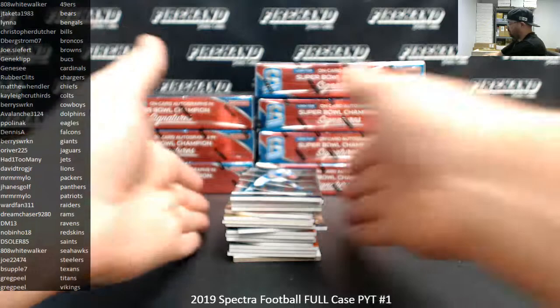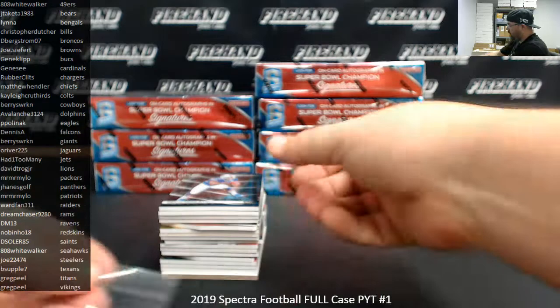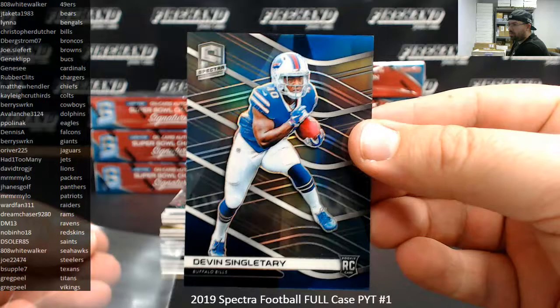All right, guys, here we go. Starting off with a base rookie number to 99 for the Bills, Devin Singletary. Buffalo Bills, belong to Christopher Dutcher.